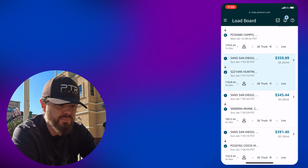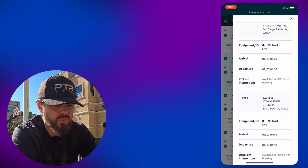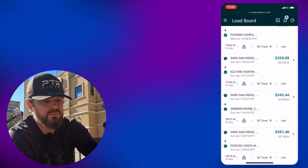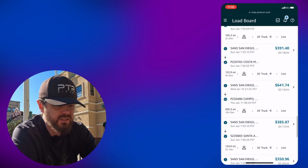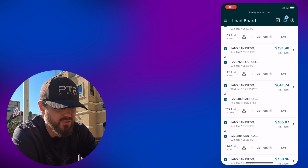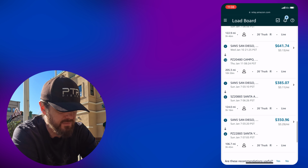San Diego to Huntington Beach, 4 stops. They've got you starting at Sand 5, going to Mission Gorge Place in San Diego, Brook Street in Oceanside, and then Huntington Beach. San Diego to Costa Mesa, 4 stops. San Diego ending up in Campo, 10 stops. I mean, you figure this starts at 9:30 at night on a Wednesday and doesn't end until 8:30 in the morning. That's going to be a full night of driving for $641.